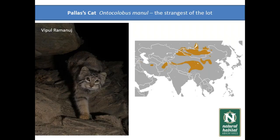It is actually quite active in the day and night, but because of its inconspicuous ways and its non-association with the humans around it, or it doesn't even depend on the humans around it for anything, for prey, for the habitat or anything, people don't even know about this cat, even including the local herders of sheep and goat. They don't even know about this cat. So very few people know about the Pallas's cat in India.